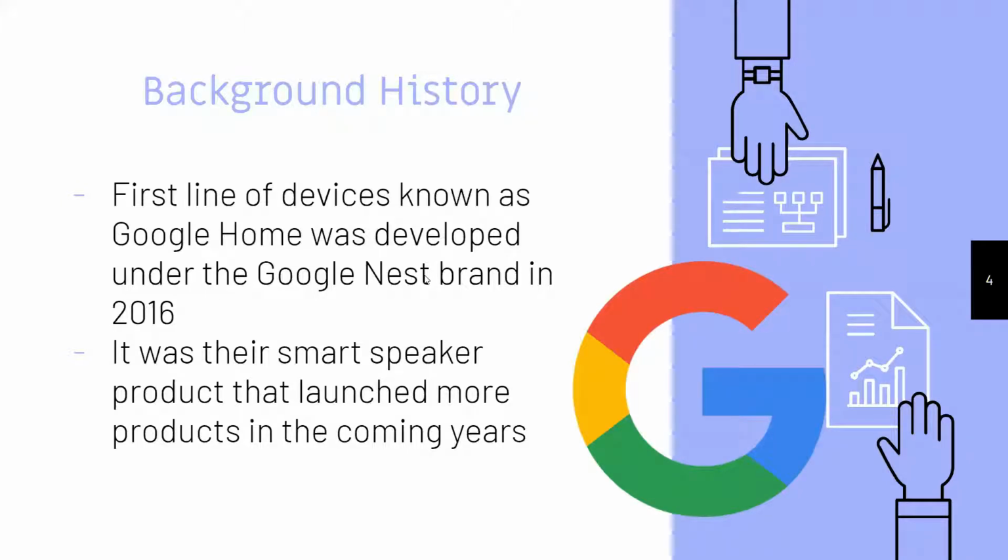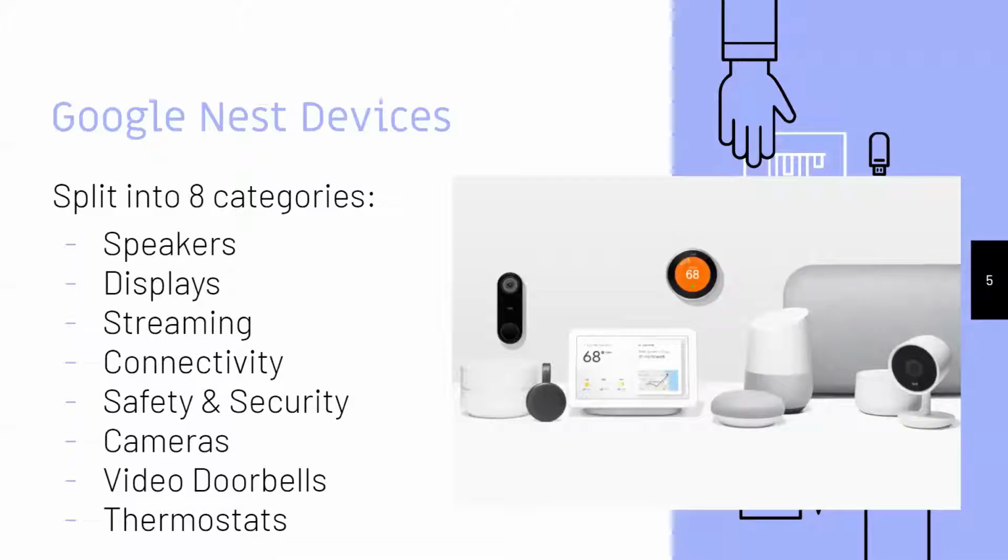A little bit of background history before we dive into these devices. The first line of devices, known as Google Home, was developed under the Google Nest brand in 2016. It was their smart speaker product that launched more products by Google in the coming years. The Nest devices that started launching after the successful speaker can be split into eight categories: speakers, displays, streaming, connectivity, safety and security, cameras, video doorbells, and thermostats.